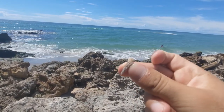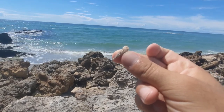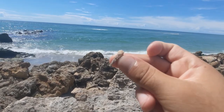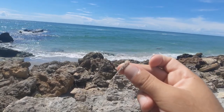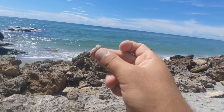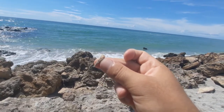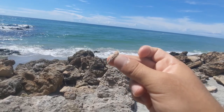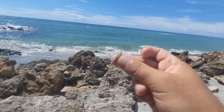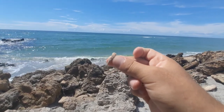So here we go. Alrighty, here's our last specimen. This is a tiny little homie. See how it kind of has a round shell and then it has an opening at the top to the left? This is something called a Florida Cerith. Now, these are also very common in Florida, hence really the name, why it's called the Florida Cerith.